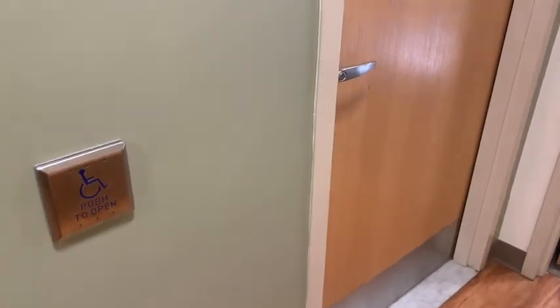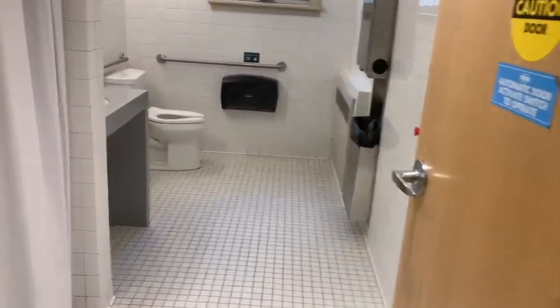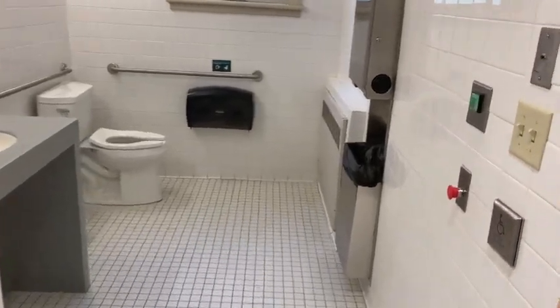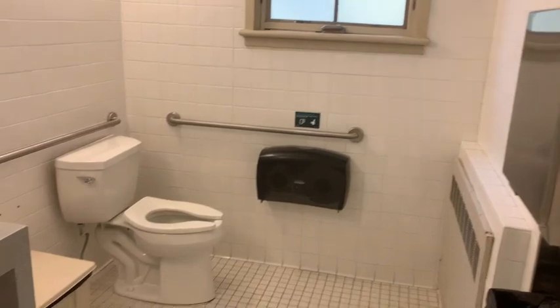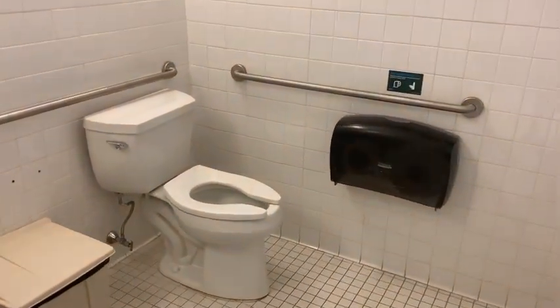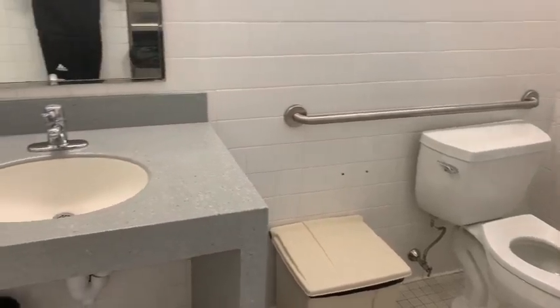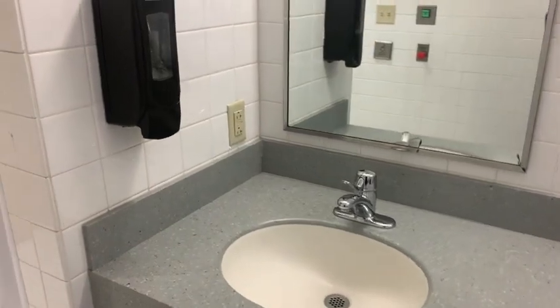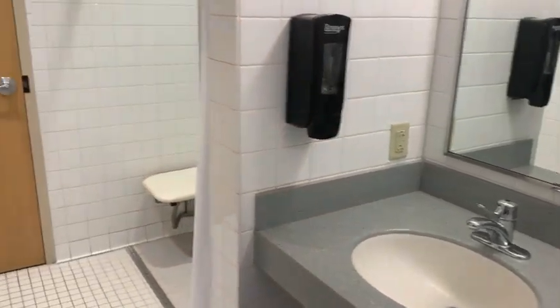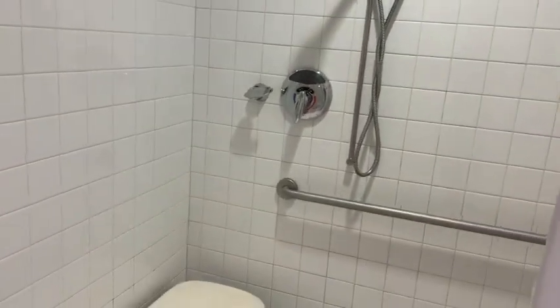This is one of the bathrooms in Wilbur House on the first floor. The bathrooms are very spacious for easy maneuverability and access. Inside each bathroom, there's a sink, toilet, and a shower with a seat. Each bathroom is cleaned on a daily basis, and they are regularly restocked with paper towels, toilet paper, and hand soap. There is at least one bathroom on each floor of Wilbur House, and all of them are single-use and lock from the inside.